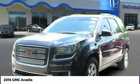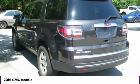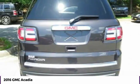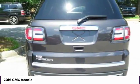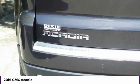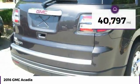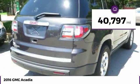The GMC Acadia has great capability coupled with exceptional safety, offering better highway fuel economy than any other 8-passenger SUV, advanced technology, and thoughtful ergonomics. The Acadia is a premium utility that rejects compromise and is priced below $25,000. This vehicle has less than 45,000 miles.